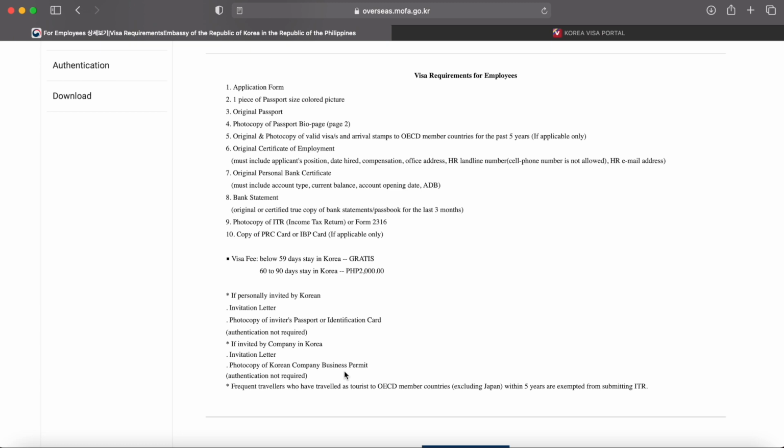And the visa fee is literally free if it's just a tourist or tourist activities, less than 60 days. I didn't pay for the visa that I applied for, so it's totally free. It's also indicated here, if it's below 59 days, then it's free, and if it's 60 to 90 days, then you need to pay this amount here.